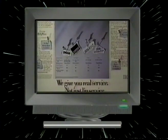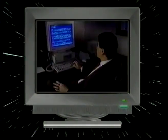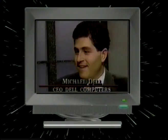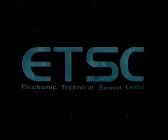IBM hopes its strategy can successfully challenge Dell, which built its business by dealing directly with customers. They call you and say, hey, my computer doesn't work. I want it fixed. I want it fixed right now. I mean, don't screw around with me. I mean, you got to respond to that. While after-sales support costs money, companies say it really pays off. It's the lowest cost way to make customers for life.